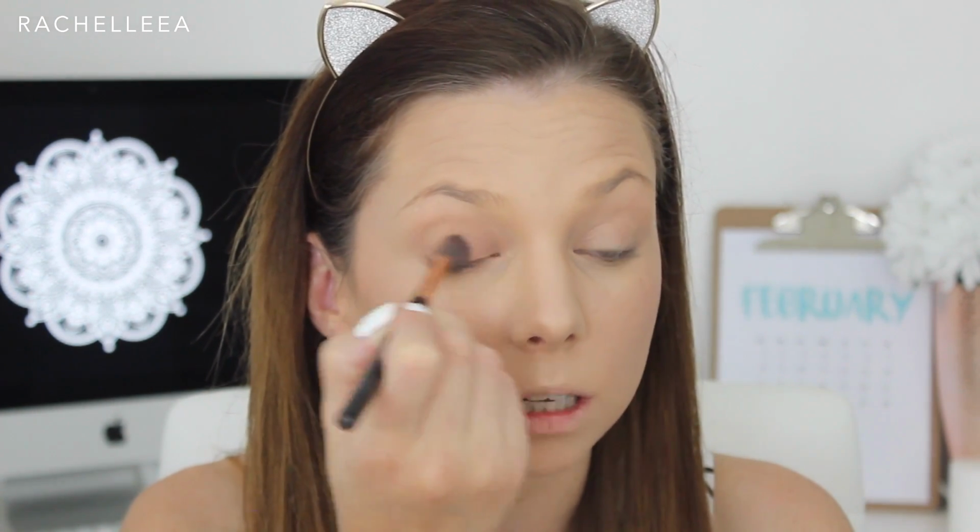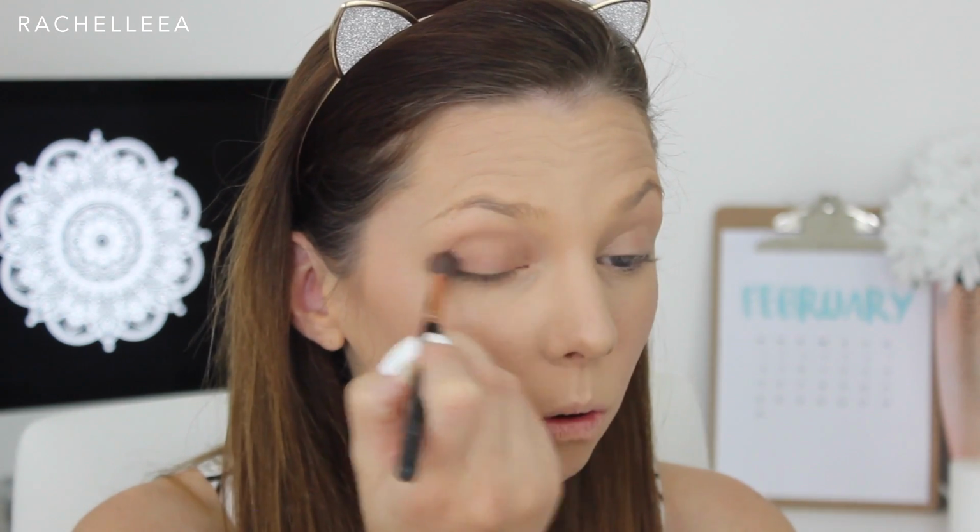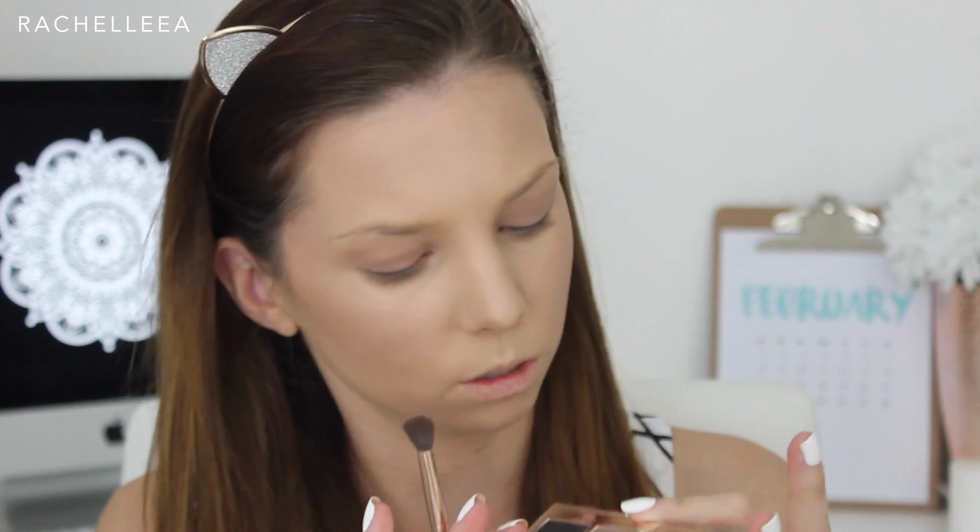Depends again on how I'm feeling for the day as to what type of eyeshadows I do. Sometimes I might just put this in the crease, but for today I'm just going all over the lid and a little bit into the crease. Then I'm going to take the brown next to it, which is called Power Player. It's slightly dark, same brush, and this one is just gently going into the very, very outer corner, just to add a little bit of definition, but not too much. This is just the look that I've decided to go with today.